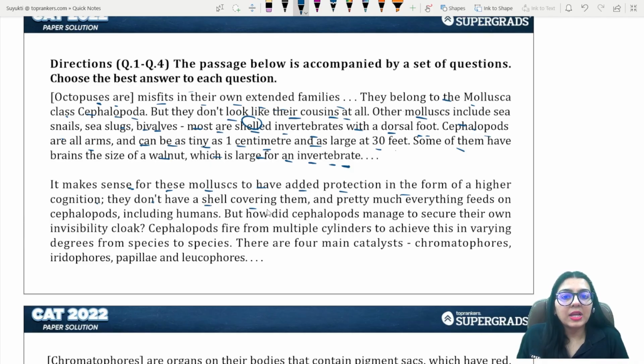They don't have a shell covering them, and pretty much everything feeds on cephalopods, including humans. Now, it says that it makes a lot of sense for these mollusks to have added protection in the form of a higher cognition, right? The reason they're so smart, intellectually smarter than the other ones, is that they don't have a shell or anything that covers them, and they're being fed on by everyone, including humans.